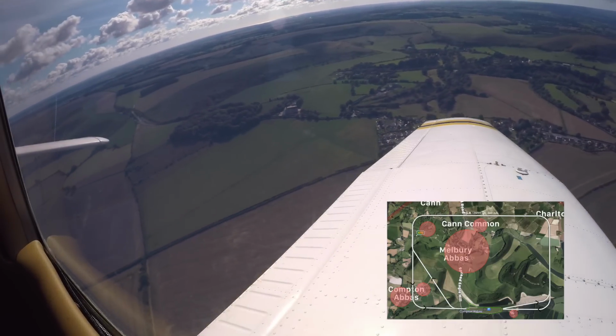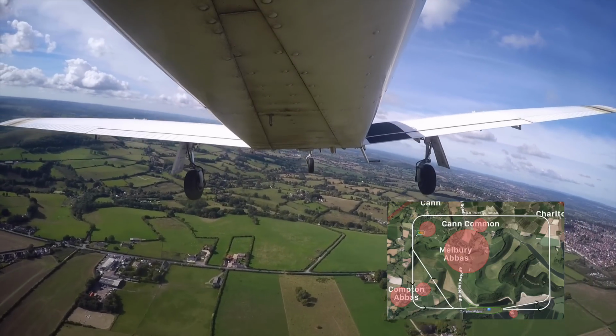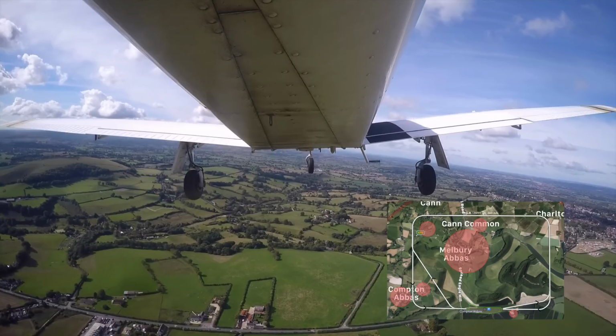Golf India Victor, midpoint downwind, runway 08, left-hand circuit to land. In front. Golf India Victor, roger, thank you.